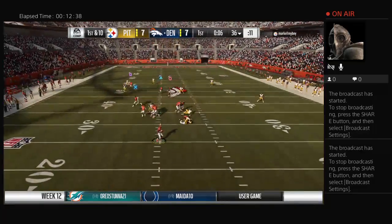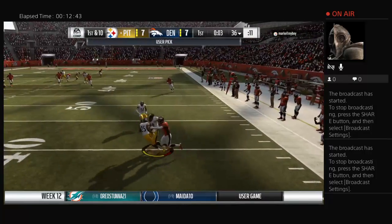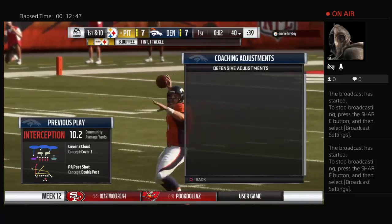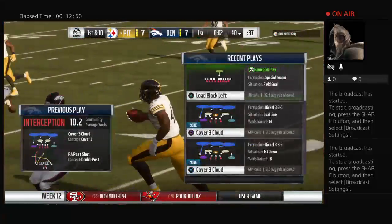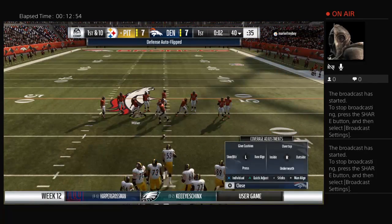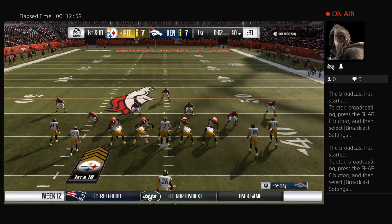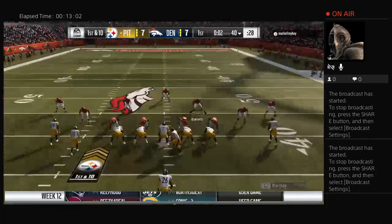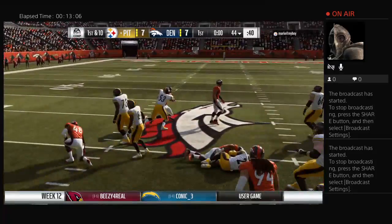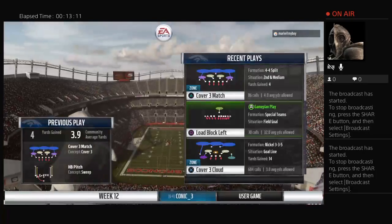On 1st and 10, here's Keenum. Looking to hit Matthews, but it's intercepted. Picked off by Bud Dupree. And they are going to set up shop at the 40-yard line. Matthews, the intended target. Big Ben and the Steelers with a 1st and 10 at the 40. They'll start out on the ground with Bell. And he's going to be brought down on what will be the final play of this first quarter.